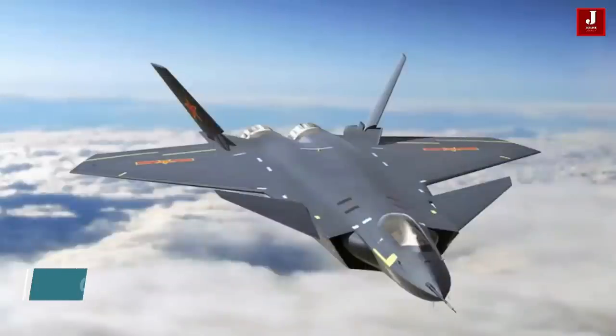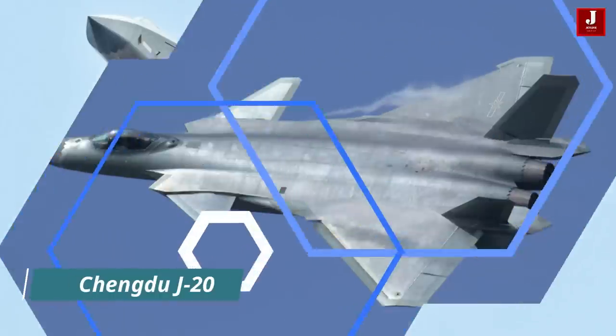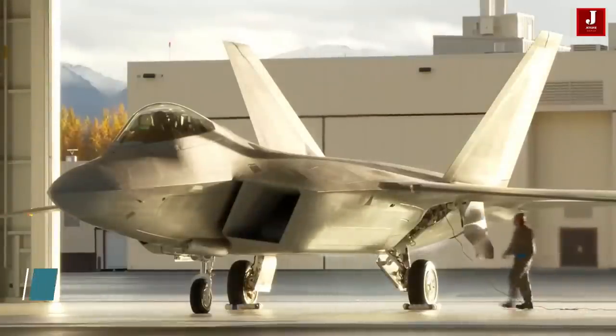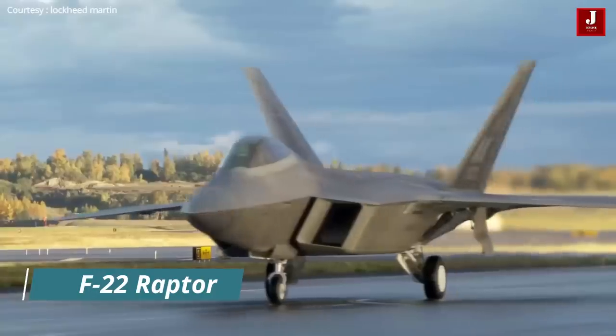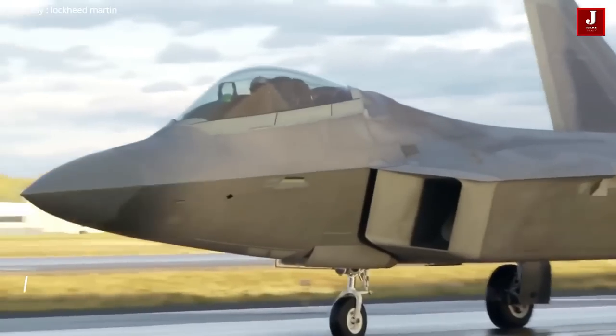The Chengdu J-20 is a single-seat twin-jet, all-weather stealth fifth-generation fighter aircraft developed by China's Chengdu Aerospace Corporation. It is designed as an air superiority fighter with precision strike capability. The Lockheed Martin F-22 Raptor is a single-seat, twin-engine, all-weather stealth tactical fighter aircraft designed for the US Air Force.